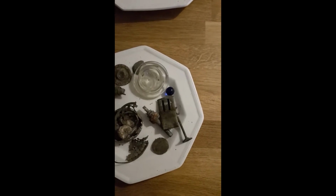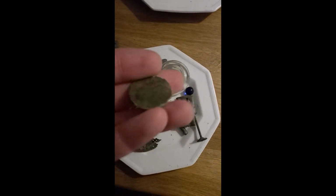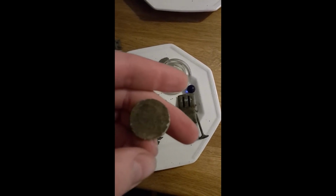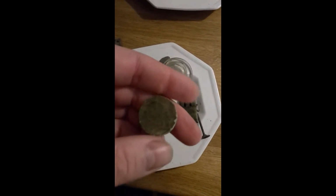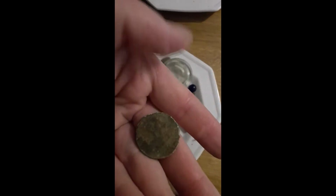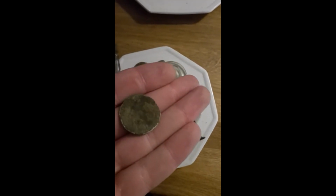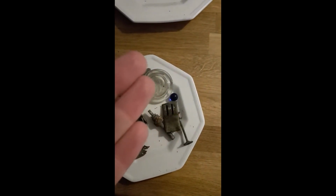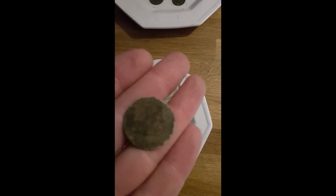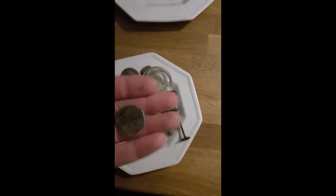Cool. I found a very nice, well, you can just make out the face there. That side's more difficult. As you can see, I don't know if you can see, but there is a date, 1907.